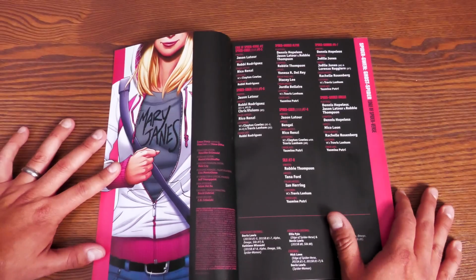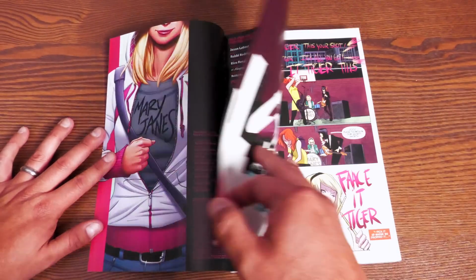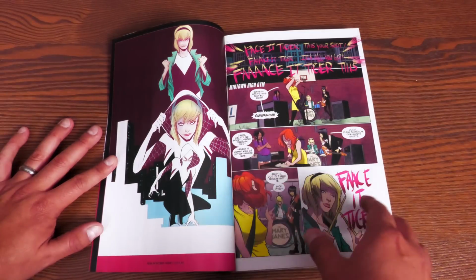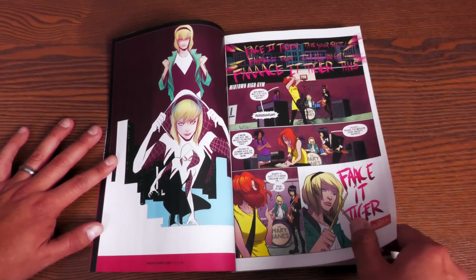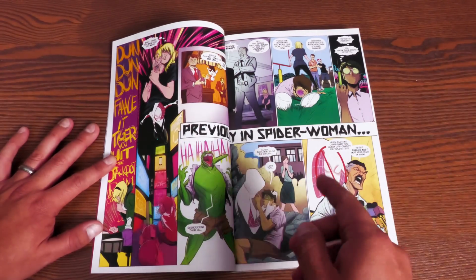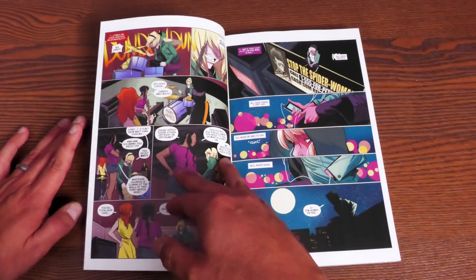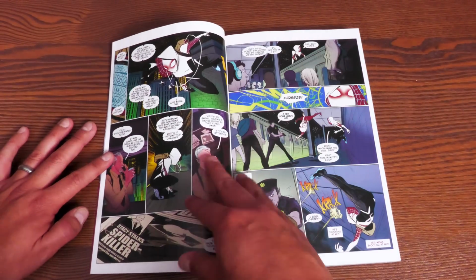Collecting Edge of Spider-Verse number 2, which is, of course, her first appearance. And then you have Spider-Gwen 1 through 5, the 5-issue series that kind of kicked it off. And then the ongoing series, issues 1 through 8 collected in here. But you have the entire Spider-Women crossover. So you have Spider-Woman Alpha in here, Silk 7 through 8, Spider-Woman 6 and 7, and then Spider-Woman Omega.